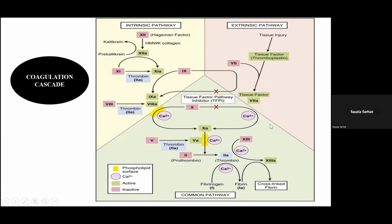The important aspect of the coagulation cascade in neonatal thrombosis is understanding that the extrinsic pathway is the main initiator of the coagulation cascade, and the intrinsic pathway is the main amplifier and propagator. This is important because the extrinsic pathway is inhibited by tissue factor pathway inhibitor, and the intrinsic pathway is inhibited by antithrombin 3. Both antithrombin 3 and tissue factor pathway inhibitor are reduced in newborns. However, the reduction in tissue factor pathway inhibitor is greater compared to antithrombin 3. That is why the extrinsic pathway is always the initiator of the coagulation cascade, whereas the intrinsic pathway is the propagator and amplifier.